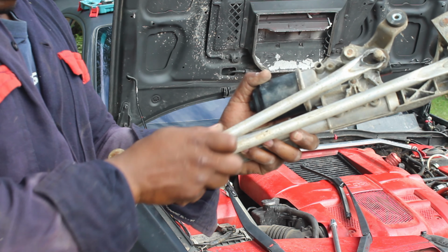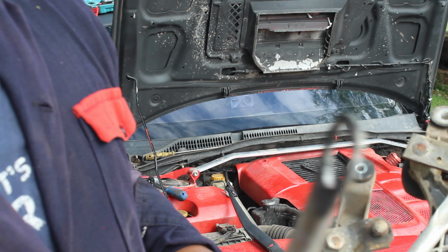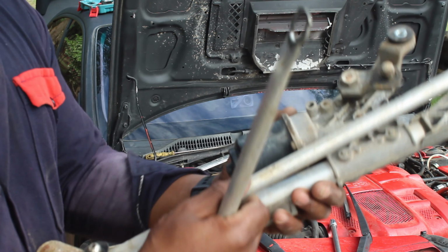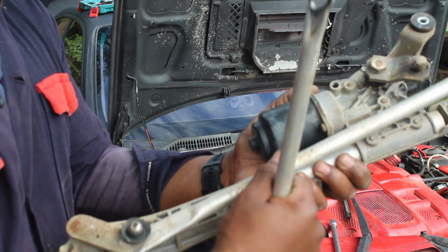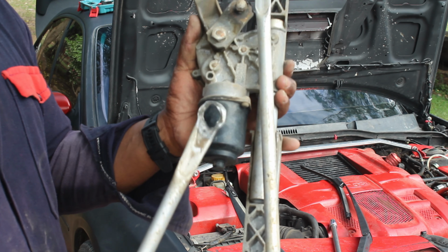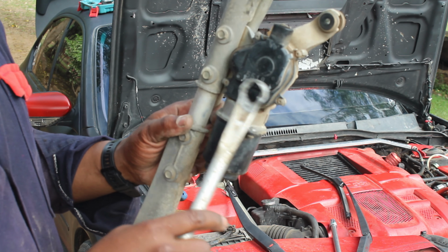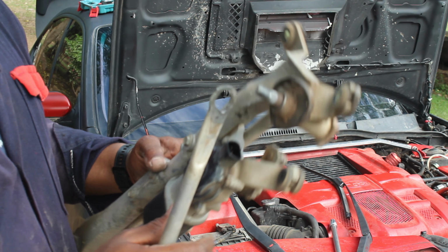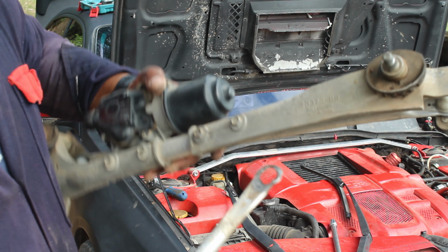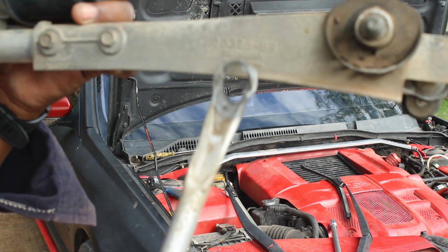Now you can see how the link works. That link was a serious one. You can see that hole is not supposed to look like that. So after 20 years of the wiper, it broke down, but the motor is actually good. I can use this motor later on if the current motor which I've just put in breaks down. These parts are made in Japan.